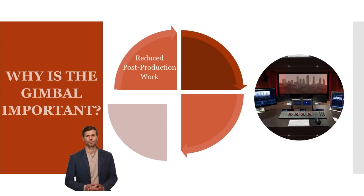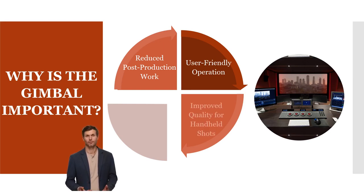Reduced post-production work. Stabilized footage from a gimbal reduces the need for extensive post-production stabilization, saving time in the editing process. User-friendly operation. Many gimbals are designed to be user-friendly, with easy setup and intuitive controls. This allows content creators, even those without filmmaking experience, to achieve professional-looking results. Improved quality for handheld shots.